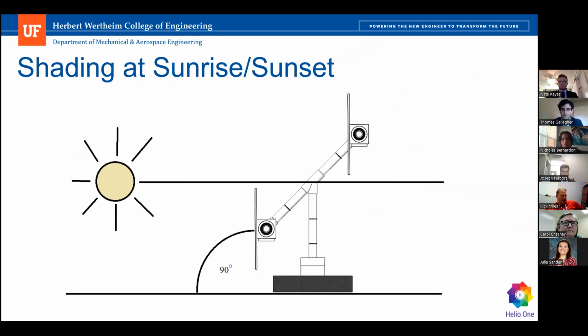This is the slide that highlights why the 45-degree incline of the PVC pipe was included, to avoid shading when the sun is at low elevation.